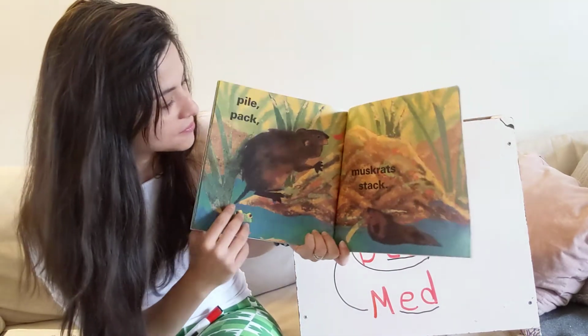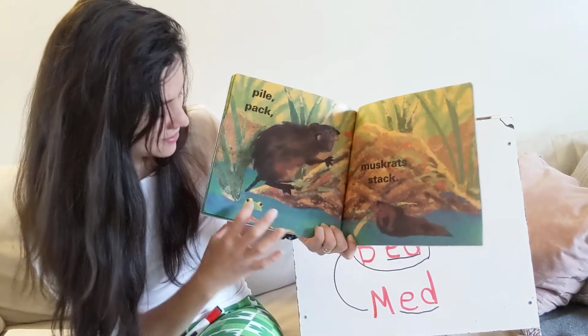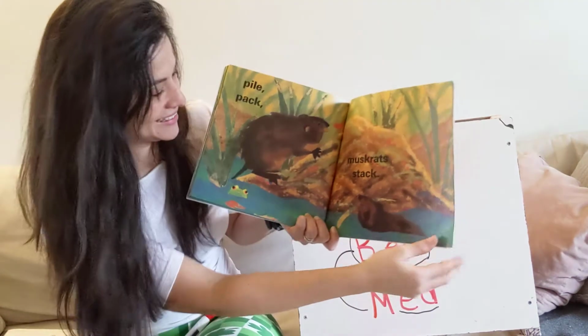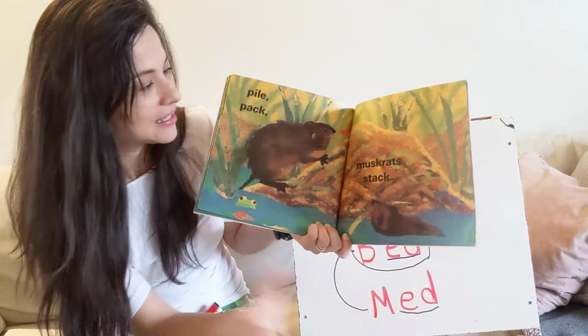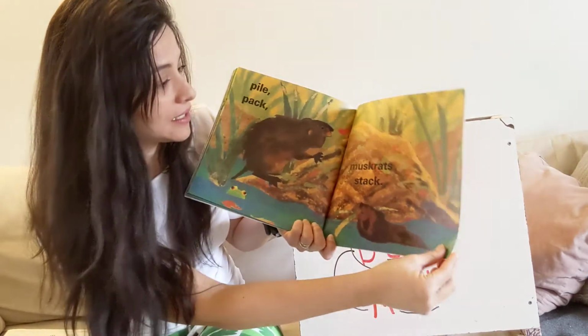Pile, pack, muskrats stack. And there's still our frog. He's almost on every page. You see, they are stacking. They're getting their houses, their dens, ready.